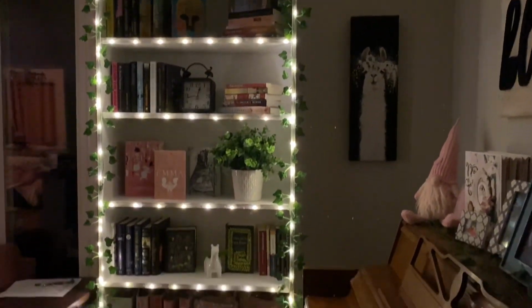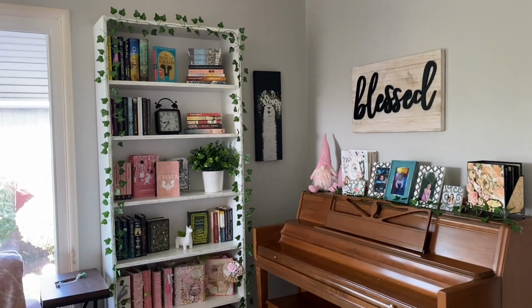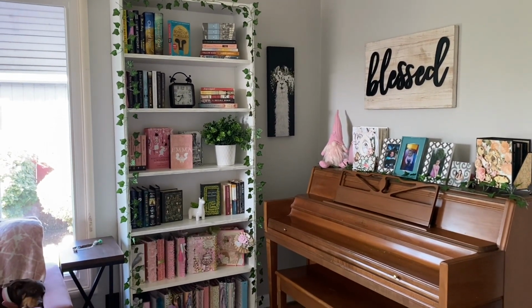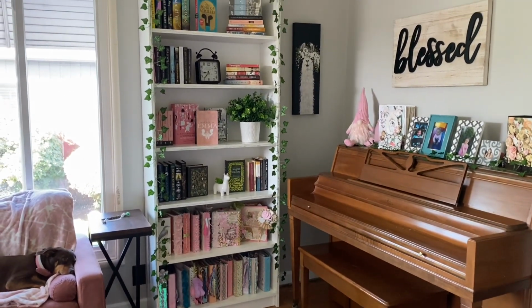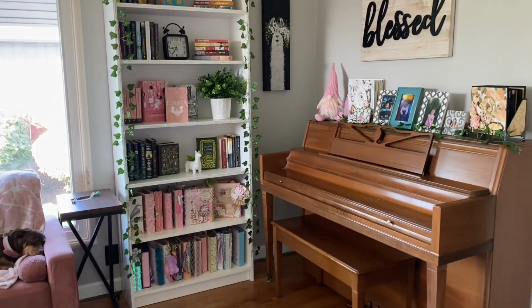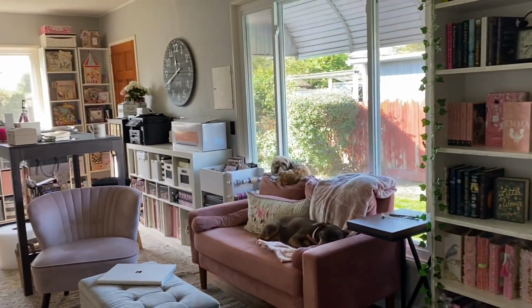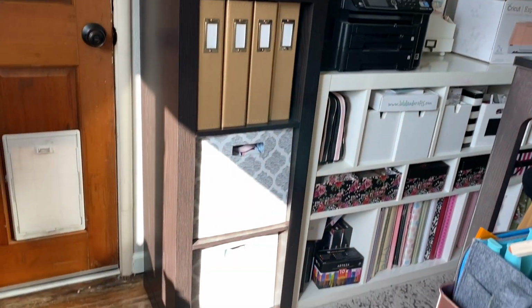Yeah. Okay, you guys, so it's the next morning and I wanted to show you how me and Emma finished decorating the bookcase yesterday. She helped me put all of those twinkly lights, and I went ahead and added some leaves around, and I think it looks super cute. I just really love it. So I think I really like how the studio is looking. Let me also show you what I did here. So here's how this looks from this side.